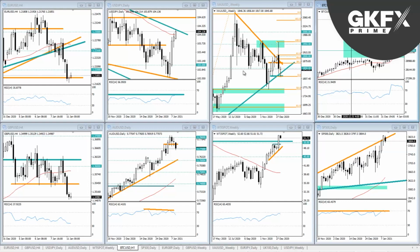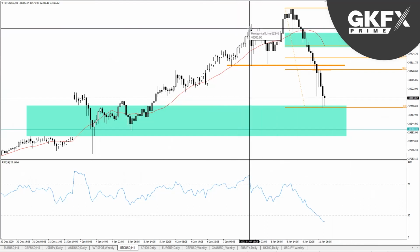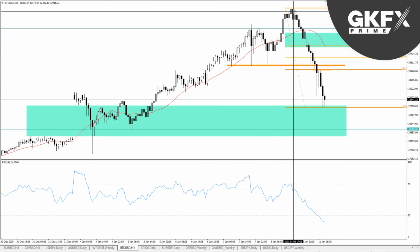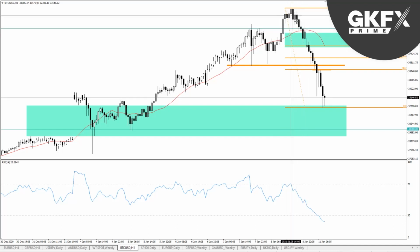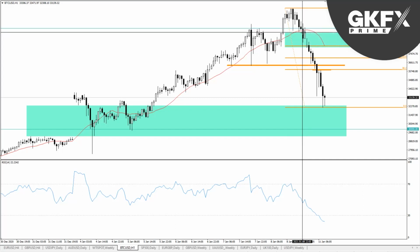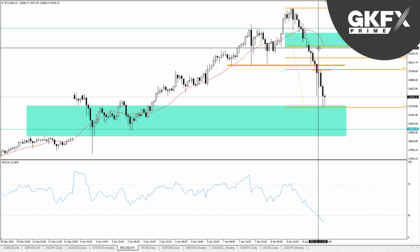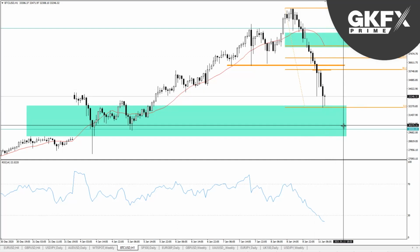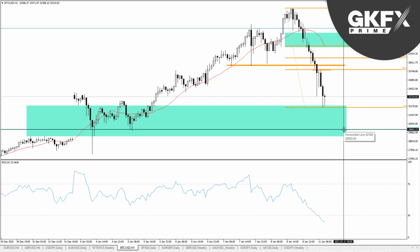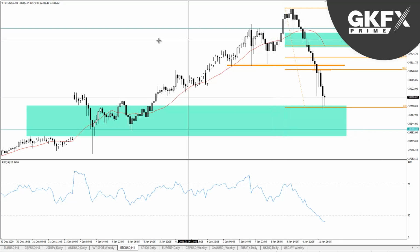The other thing I meant to mention here is you can see I've drawn the round numbers here. So we hit 40,000, dropped, pushed up, weren't really able to make too much progress above 40,000, and it was after this candle here where we fell back below 40,000 again that we then gapped down, having failed. So it could be that we hit 30,000 again, and then try to move up and make the big move towards 50,000.